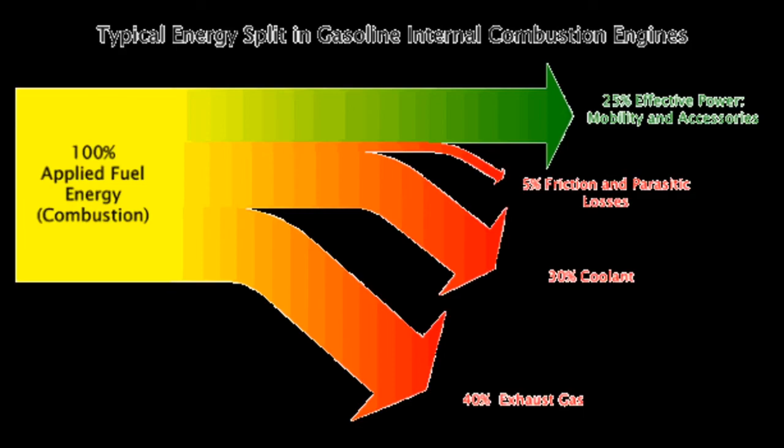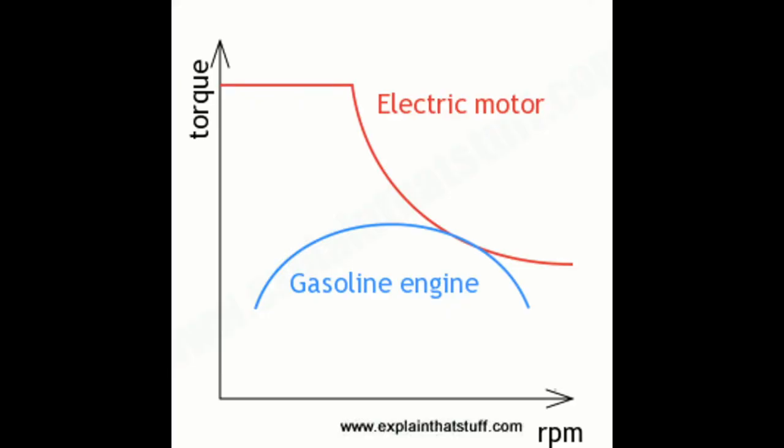Another reason for varying energy efficiency between electric and gasoline cars is that gasoline cars have an optimal RPM range for which the engine is most efficient. However, electric cars run at the same energy efficiency no matter the speed.